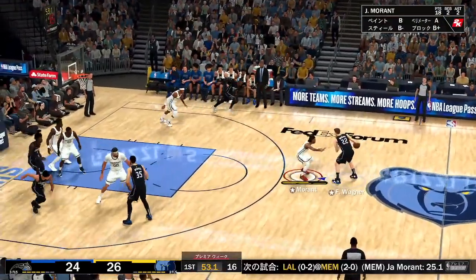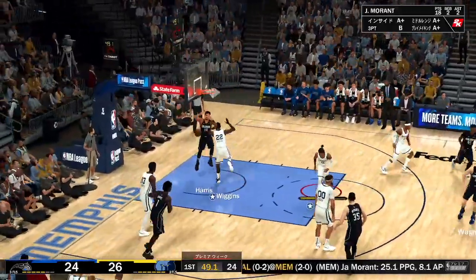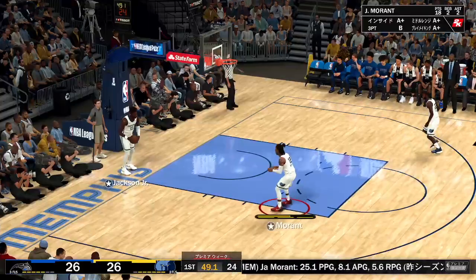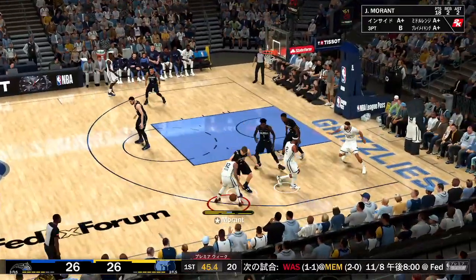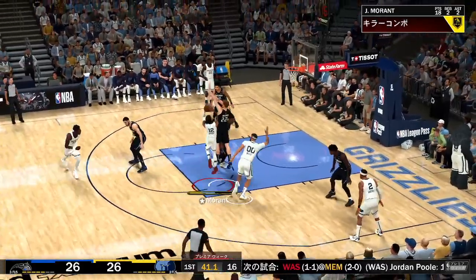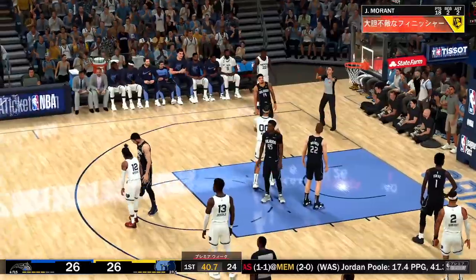Now, here's Wagner. He's got 9. Inside, here's Harris, and slam dunk by Harris. Well, he's not just a shooter. Harris is also adept at getting inside and finishing at the rim. Morant against Wagner. And foul on the shot. He'll shoot 2 at the free throw line.